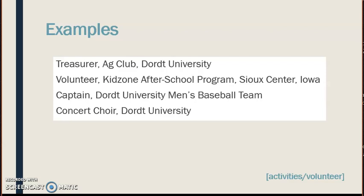One last note. Please be aware of any Dordt vocab that you are using. For instance, terms like PLEA should not appear on your resume. If you want to include that experience, you absolutely can, but you need to retitle it something like Spring Break Service Trip, or something that describes what the experience is, because the reader is not going to know what PLEA means. They're going to have no idea.